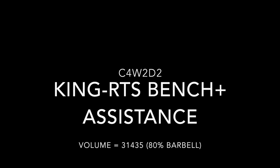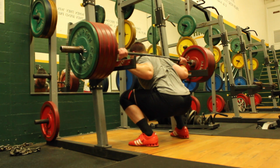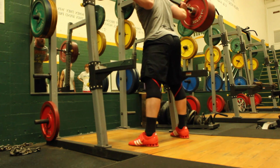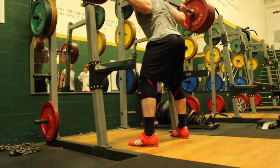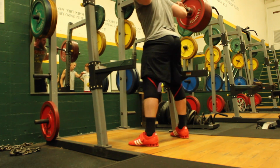Had a little bit over 30,000 pounds of volume today. 80% of that was barbell. I started with pause squats and worked up to a double with 525. I did 6 sets of 2. This was the first of my working sets here.